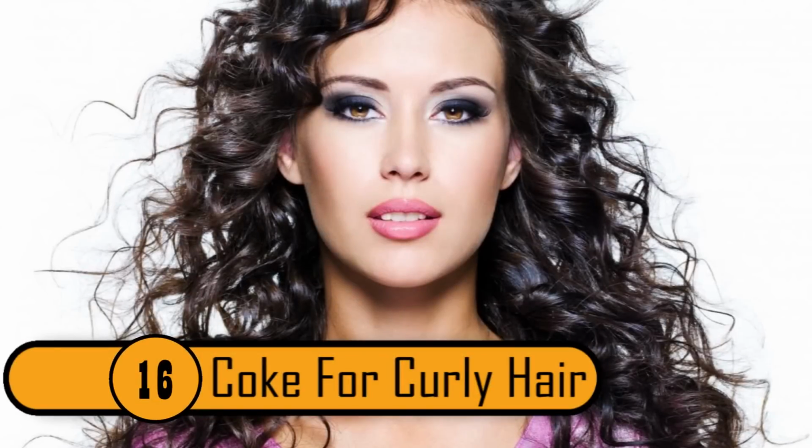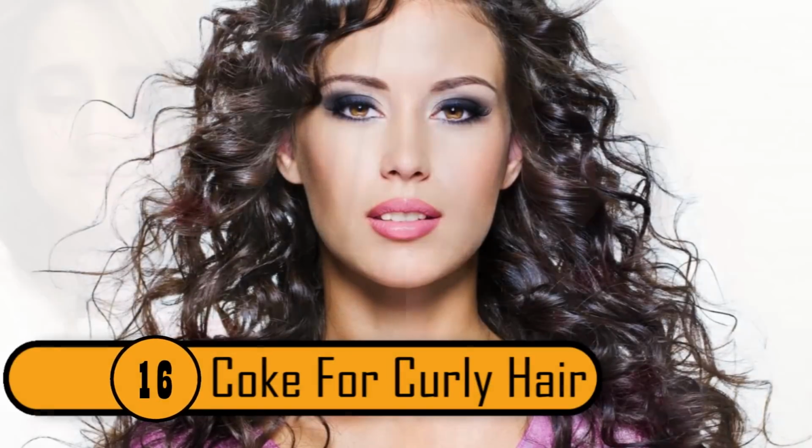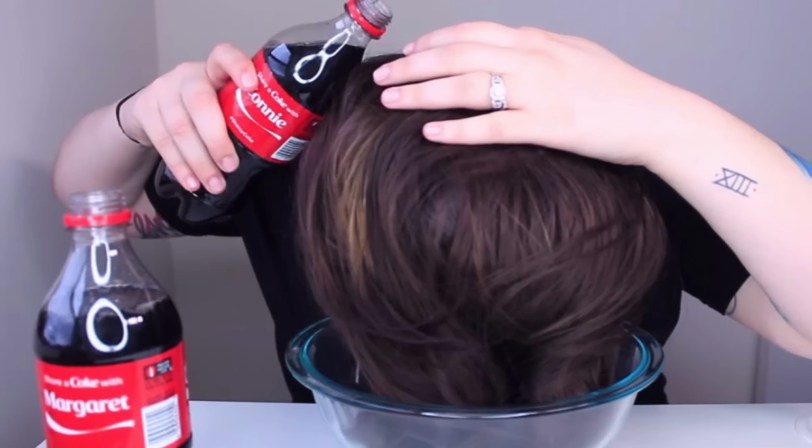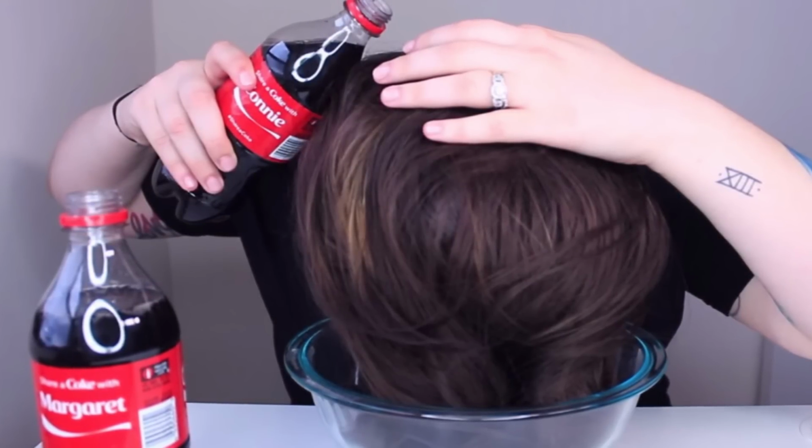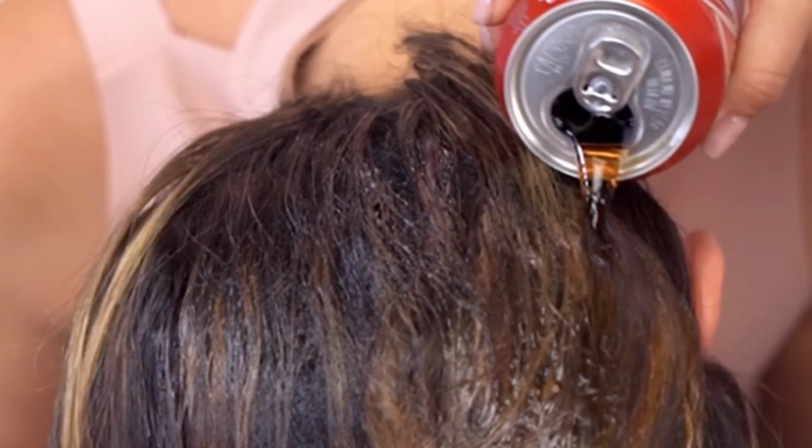Number 16. Coke for curly hair. If you want to add a bit of curl to your hair, Coca-Cola can do the trick. You would first need to let the Coca-Cola go flat. Next, pour some Coke over your head and let it sit for a few minutes. As your hair dries, it'll start to curl up. It may not be a permanent treatment for curly hair, however it will work for the day, or at least until you're ready to wash your hair.